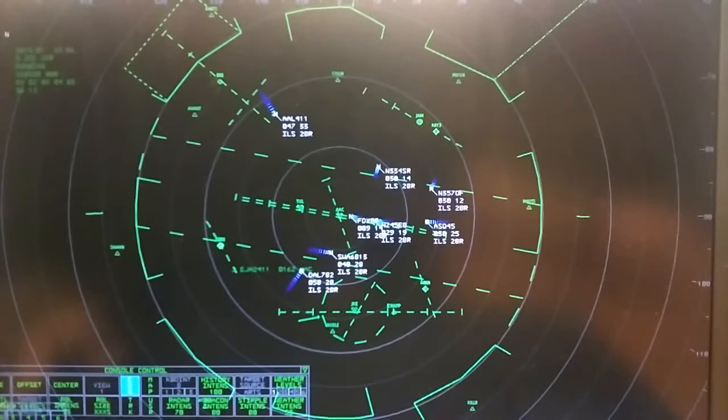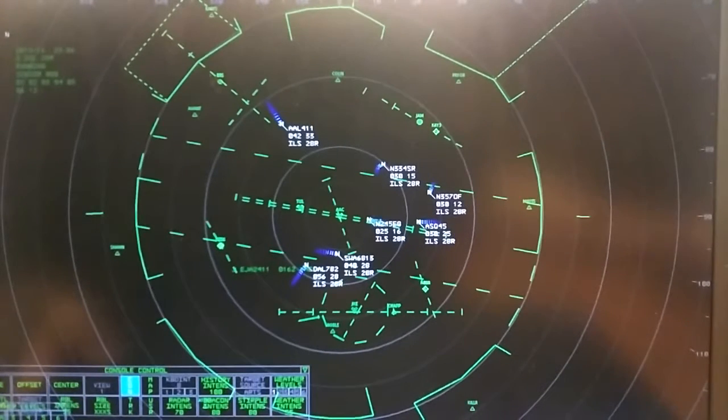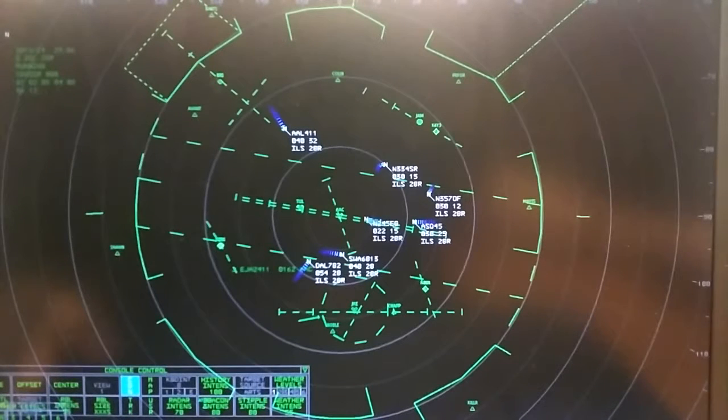Delta 782, fly speed 250 knots. Roger, leaving 5,800 feet, descend to 800 feet, Delta 782. Delta 782, climb and maintain 3000. Roger, leaving 5,600 feet, descend to 3,000 feet, Delta 782. Delta 782, reduce speed 80 knots. Roger, reducing by 80 knots, Delta 782. Yeah, that's totally illegal.